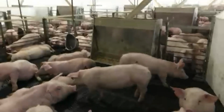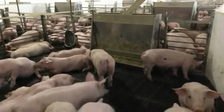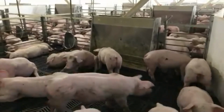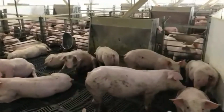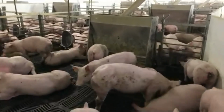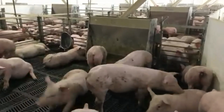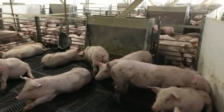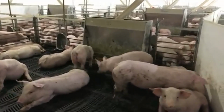Miss Ryan's class would like to know, Nathan, how many pigs do you have in your barn? So this barn holds about 5,000 pigs altogether. Like I said, there's 4 rooms in this barn, and we total right at 5,200. So there's a lot of boy and girl pigs in this barn.